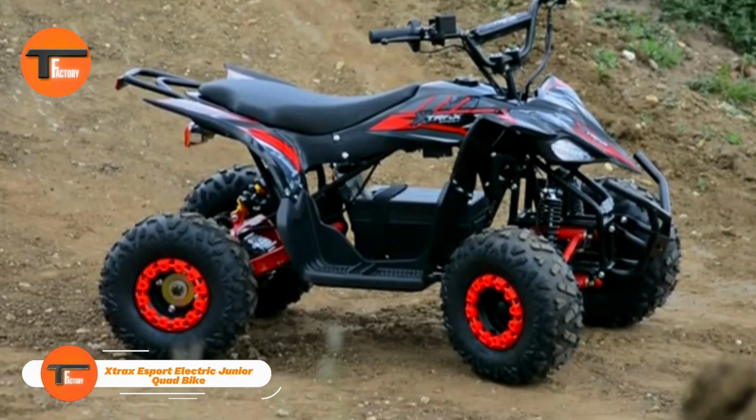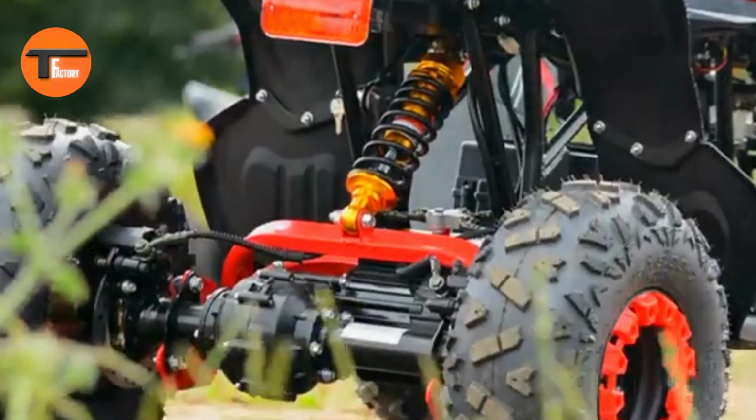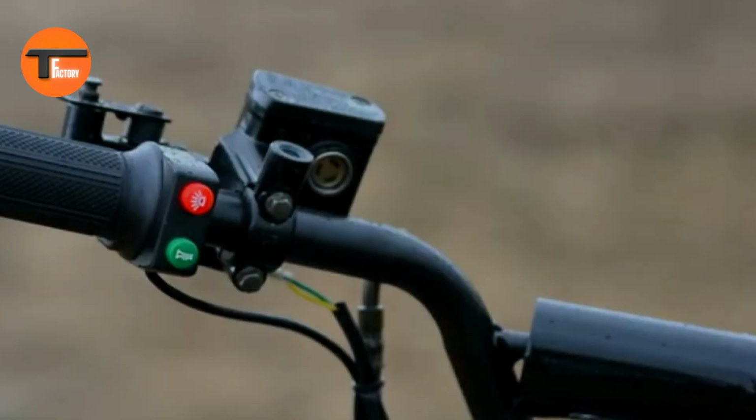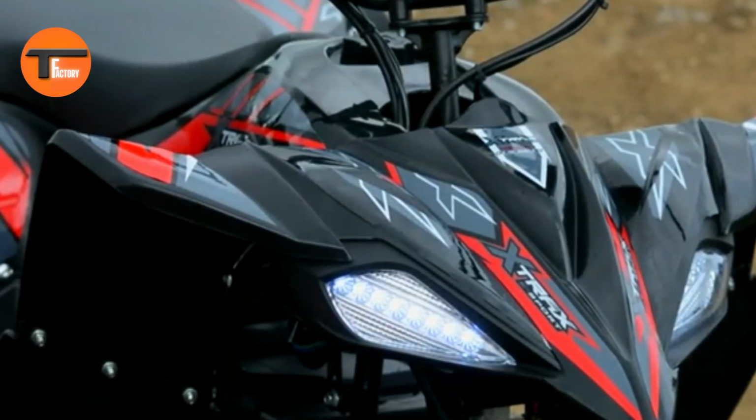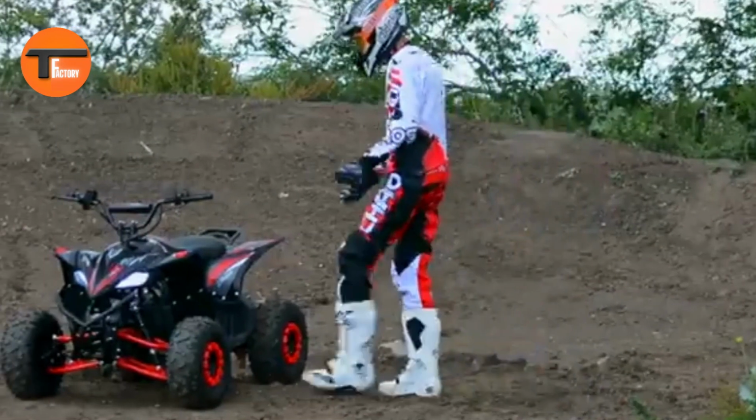Xtrax Esport Electric Quad Bike. The Xtrax Esport Quad Bike offers an exciting ride for young adventurers. It's the latest model in Funbike's electric quad series, designed to deliver both fun and safety.